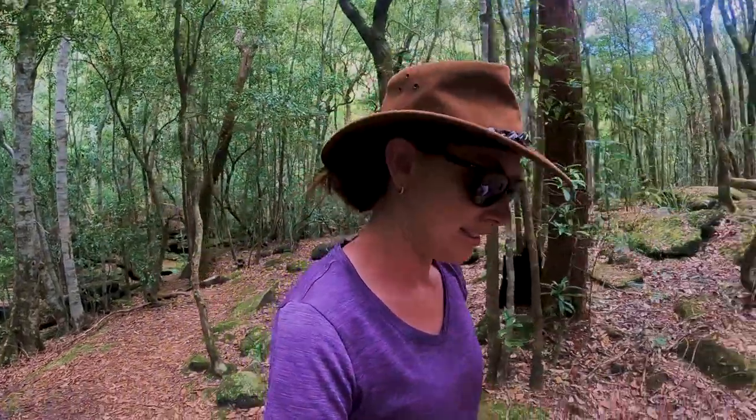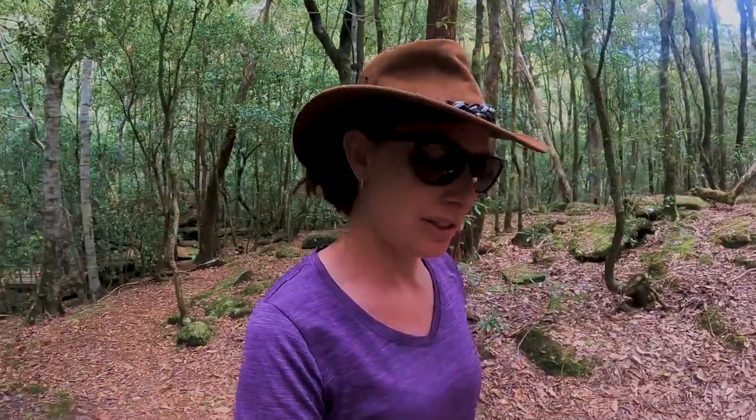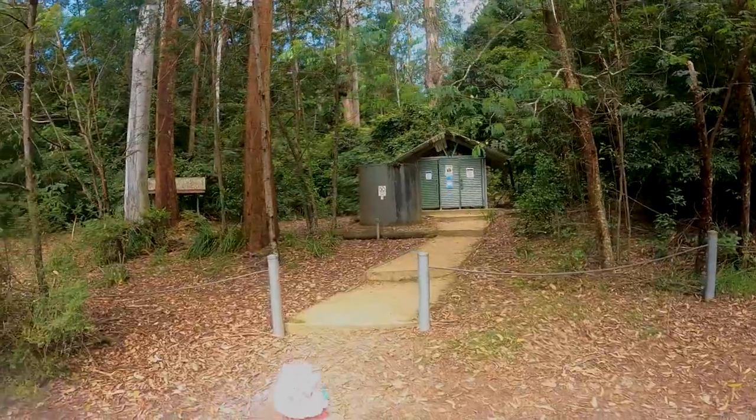Wow. If you are in the Watagans area, definitely put this one on your list. There is a little area that you could possibly swim in if you wanted to. It's beautiful and clear and a really nice, easy walk for kids and everything as well. What a nice place. I had absolutely no idea that this existed and I'm loving it.